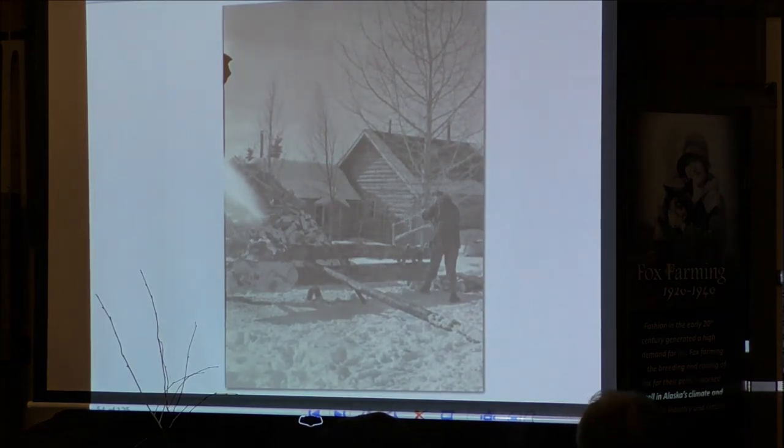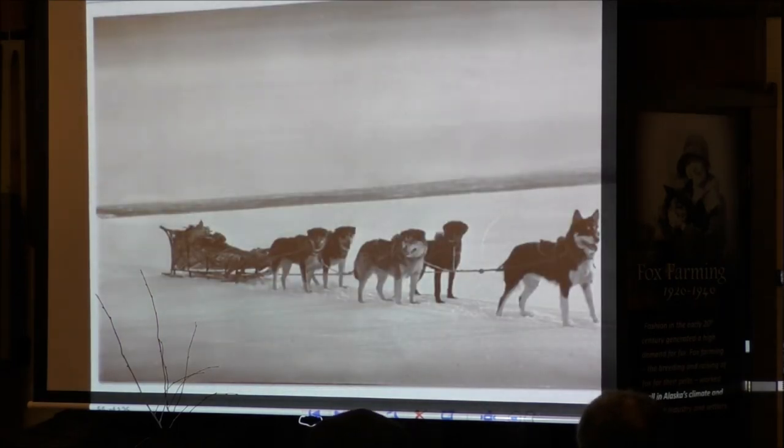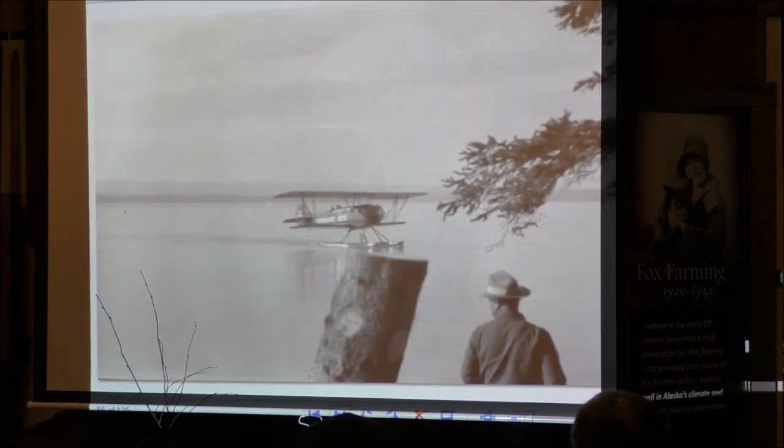Winter time, and that's up in McLean's. And there's a nice chainsaw in use. That's Tom O'Dale's dogs up on Tustumena Lake. Doesn't that look like something out of Hollywood? It looked like something out of the North Pole.